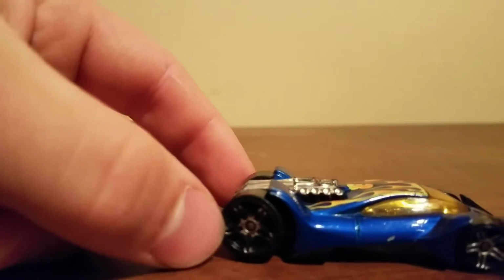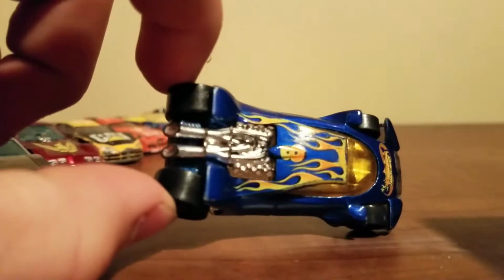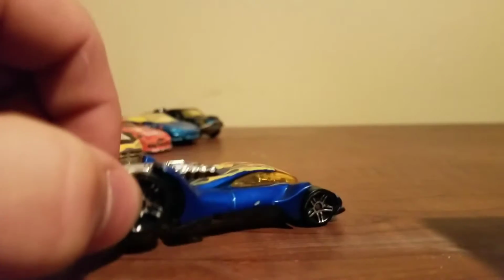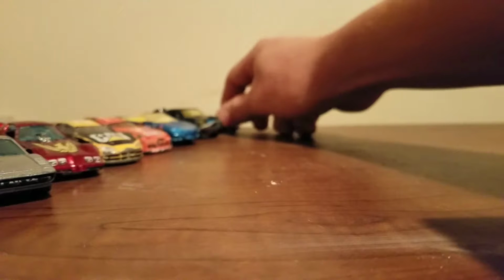I'm not too crazy about these kind of cars. I kind of like this one, but like the new ones of these, I'm more into the real car types.